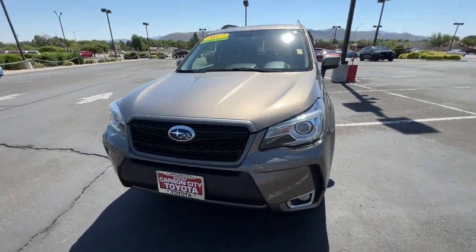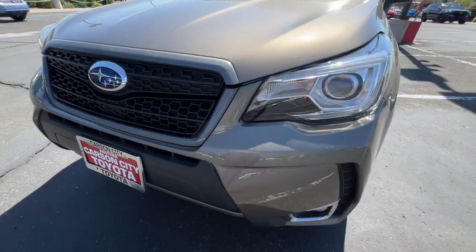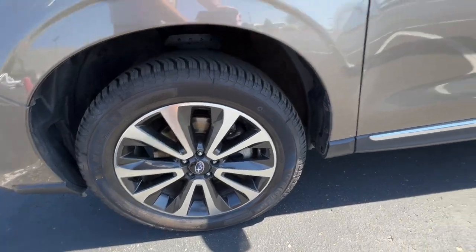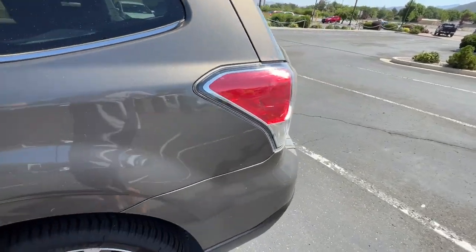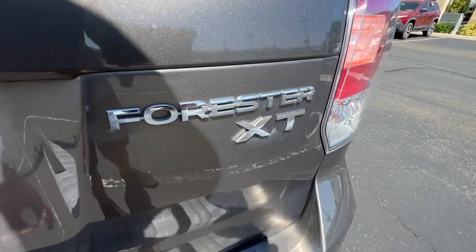in style. The following are some of this vehicle's highlighted options: heated steering wheel, pre-collision system, proximity key entry, panoramic roof, heated driver's seat, keyless entry, sun moon roof, all-wheel drive, fog lamps, premium sound system. This Forester is the perfect blend of comfort and capability.